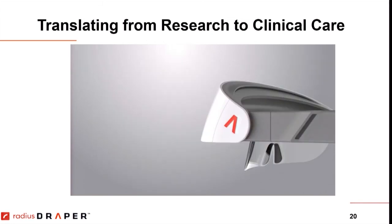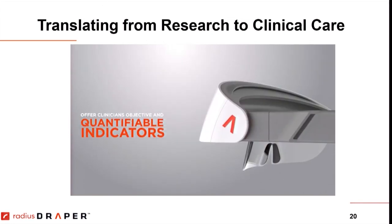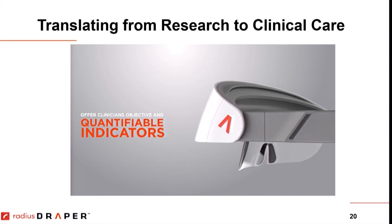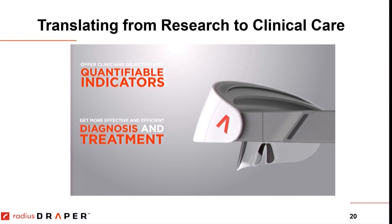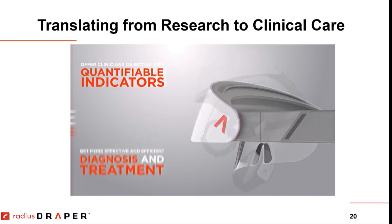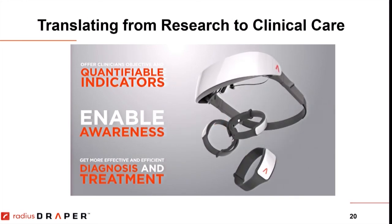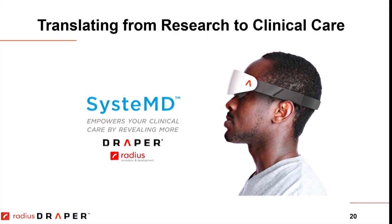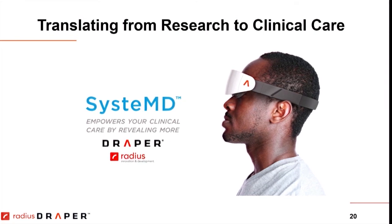For the first time, we will be able to offer clinicians objective and quantifiable indicators, help patients access and get more effective and efficient diagnoses and treatments, and enable awareness, access, accuracy, and affordability in mental health. SystemD empowers your clinical care by revealing more.